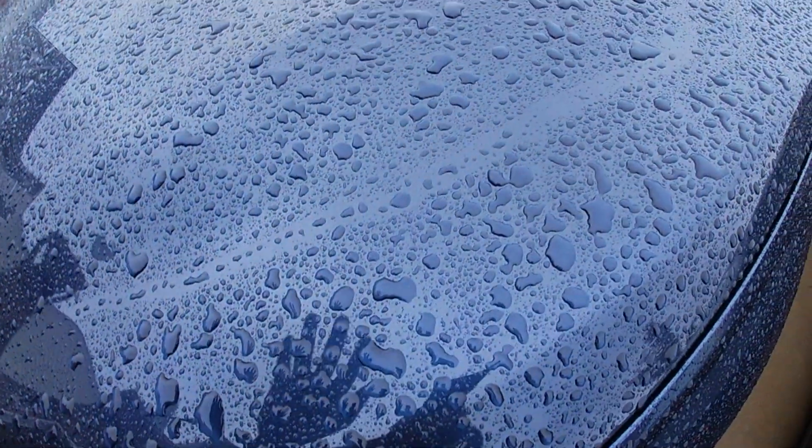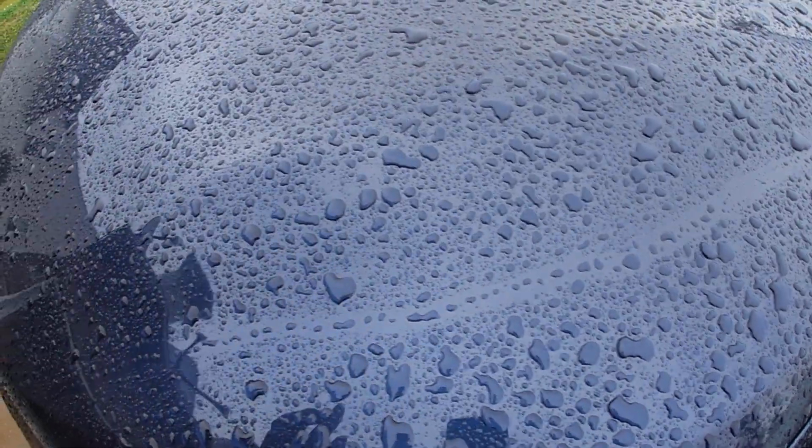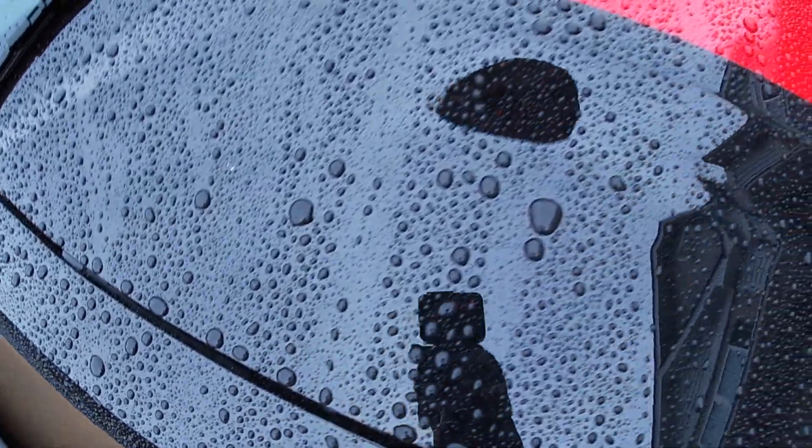They look like they don't have a tight form. They're kind of just loose and things like that. You can see the water droplets. This is normally what most cars will look like. Now, if you want to compare it to a car that's ceramic coated, on my car, you can see how all the water droplets on my car are almost perfect circles.